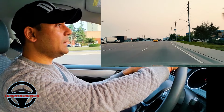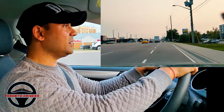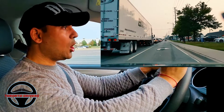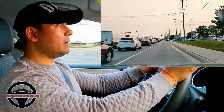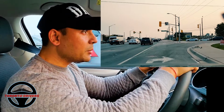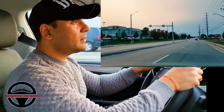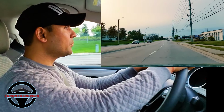Okay, so you see, this is all about lane changing. Highway is super easy, super easy. G-test is very easy. All you need to do is remember this: whenever you signal, check your blind spot in the direction you've signaled. Now here, I'm going to turn on a yield sign. I check, look, there's nothing, I can keep going. Remember, yield sign means you don't have to stop. You can keep going, okay?